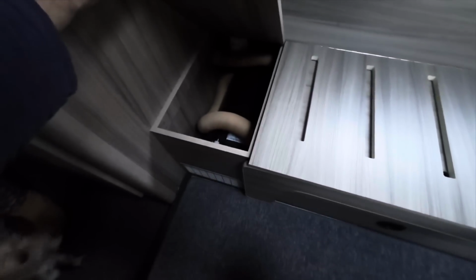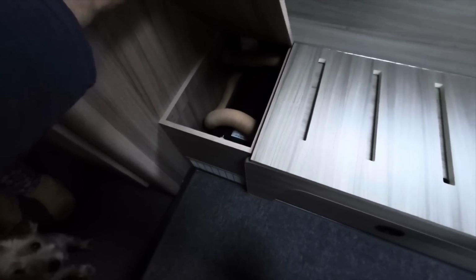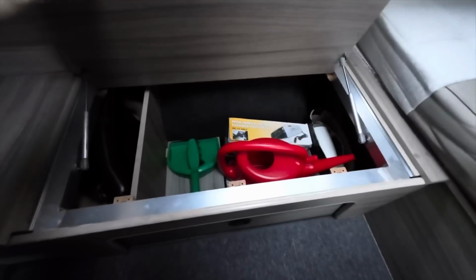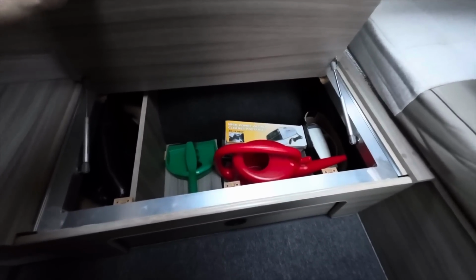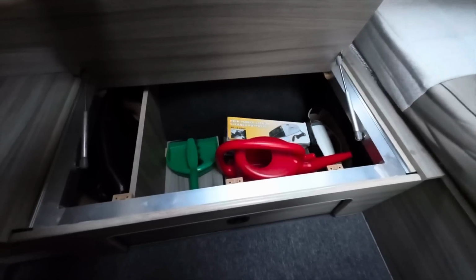Okay, so under this side you've got access to your boiler there and your water shut off to empty the boiler. This one, you can see, that's why that's got a hole in the top. Inside there we just keep stuff that we don't use very often. The storage will change during the summer. We don't carry a lot with us during the winter. We're filming this in winter.